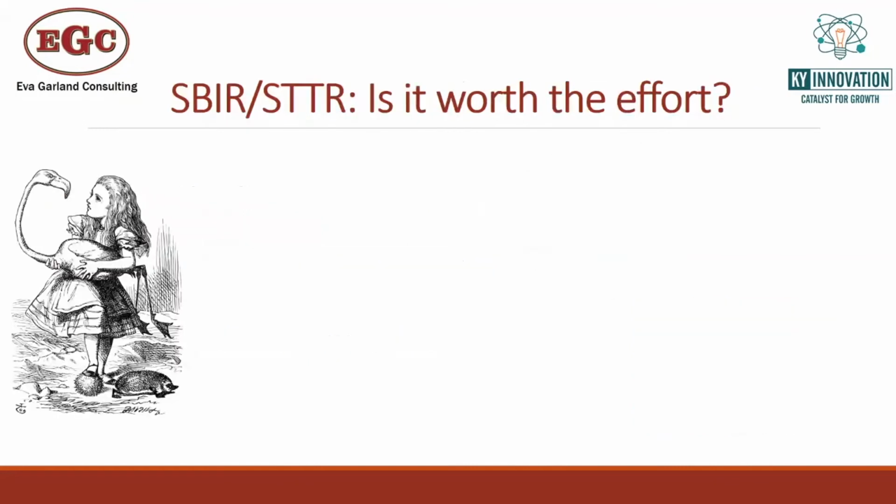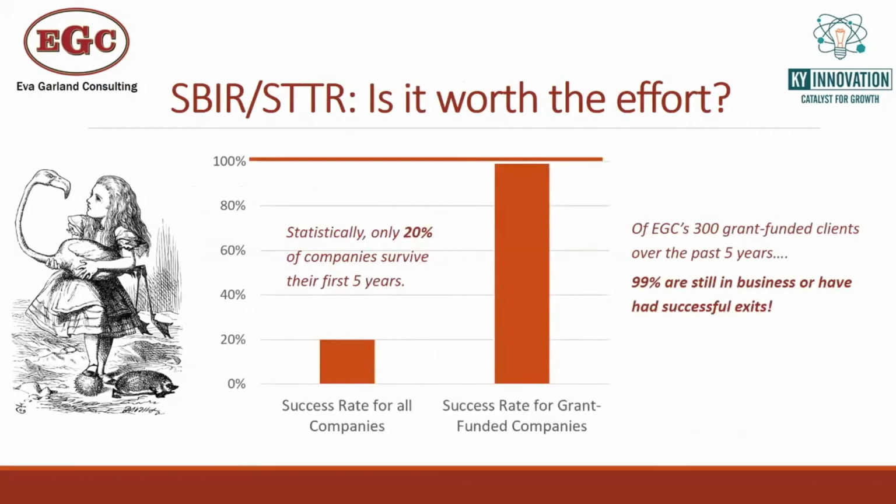Okay, so is it worth the effort? I just like to show one statistic here, which is that statistically about 20% of companies will survive their first 5 years. Of the companies that we've worked with that are grant funded, 99% are still in business. So does SBIR, STTR mean that you're going to have a successful business? Maybe, maybe not. But I feel like it'll give your business a chance.